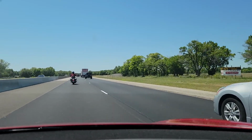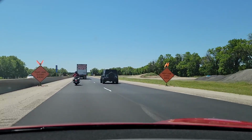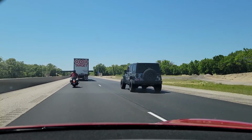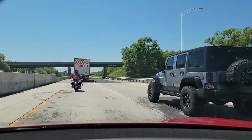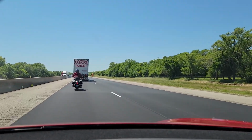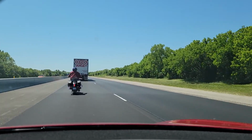I mean, it just corners like it's on rails. 4,000 pounds just hugging the asphalt through the turns. And if you're feeling really frisky in a Model 3 Performance, you have total control in track mode over how much power is going to the front and rear motor. So you can disengage that front motor and take it to Drift City.